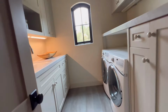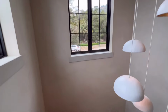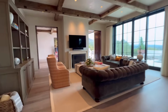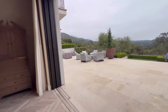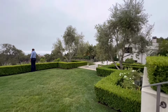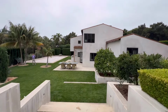All right, another laundry room up here. And then there's another staircase here on this side. Goes back down the house to the main level. Let's go outside and see what kind of features this 3 acres has. Getting down now to the guest house, pool cabana area.